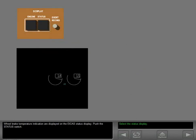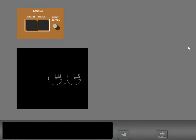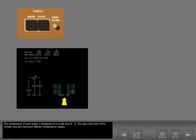Wheel brake temperature indication are displayed on the ICAS status display. The temperature of each brake is displayed on a scale from 0 to 9. The value and color of the number and box represent different temperature ranges.